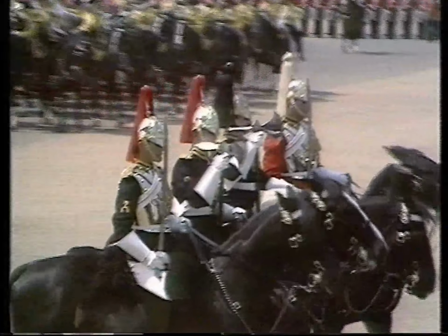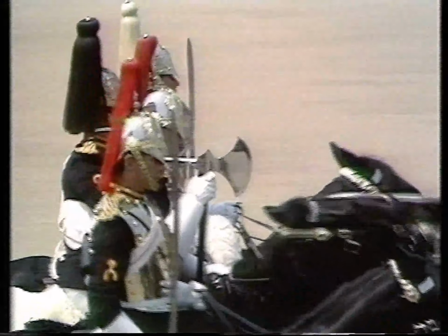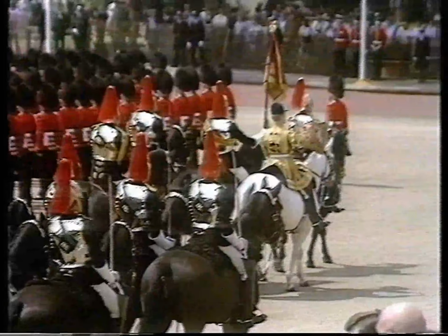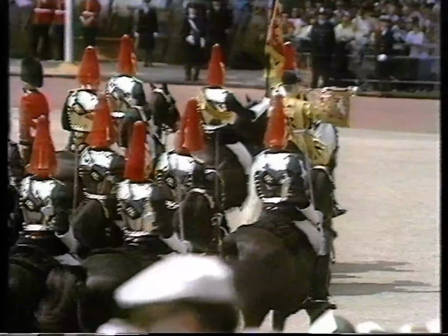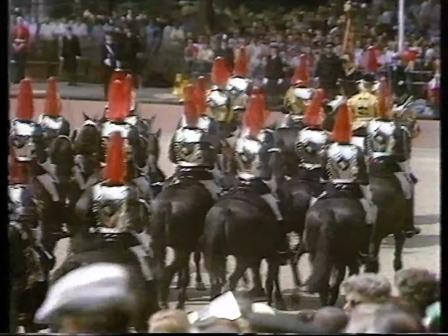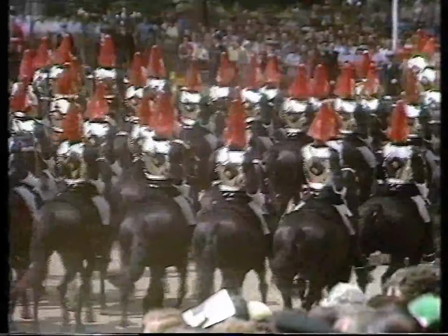Of the Blues and Royals and the Life Guards, both wear dark tunics. The farrier of the Life Guards, a black plume. The trumpeter, who alone rides on a white horse so that he can be seen easily on the battlefield, sounds the signal for the trot.